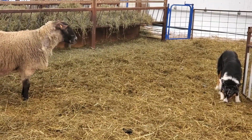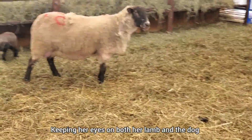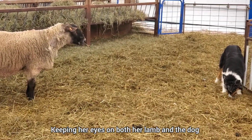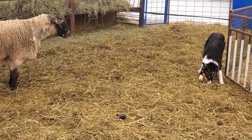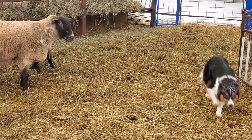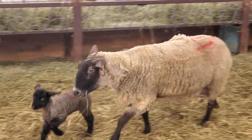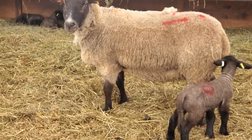She's looking back at her lamb and looking at the dog. She's in protective mode still. And that's a good thing to see. Ben! Ben! Good mommy. That's her lamb. One of her lambs.